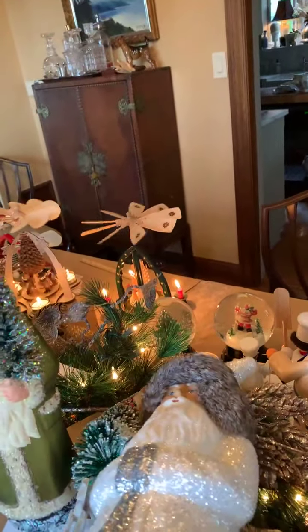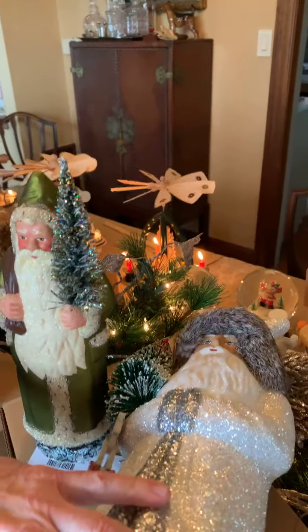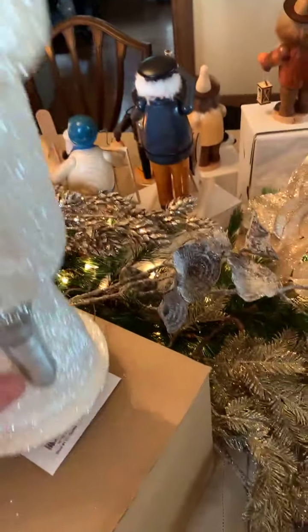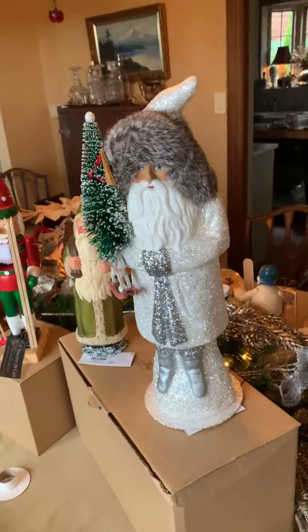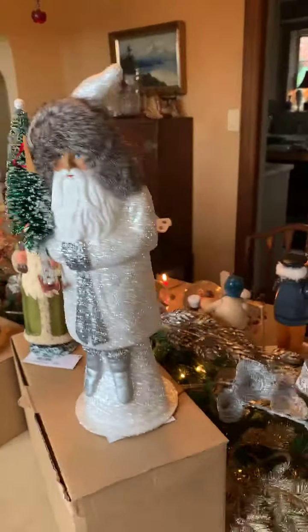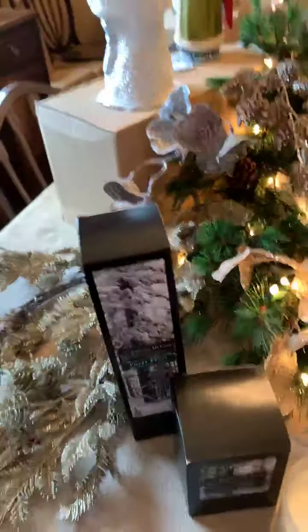This guy, you have to twist them off. You can see he's hollow. So you're supposed to be able to fill them with candy is the idea. And with the candy in there, they make a great gift. And all the candy stores in Germany and stuff will have these Santas, which are really very exciting. So we're going to go around this side of the table.